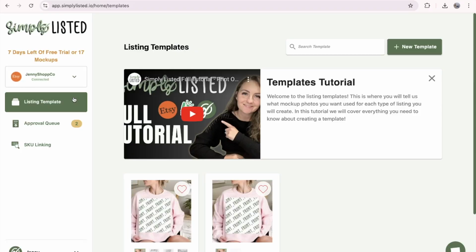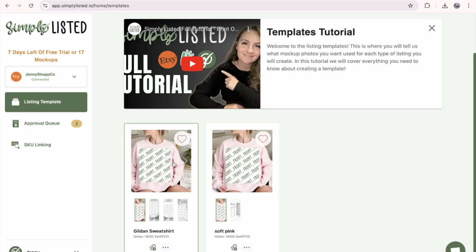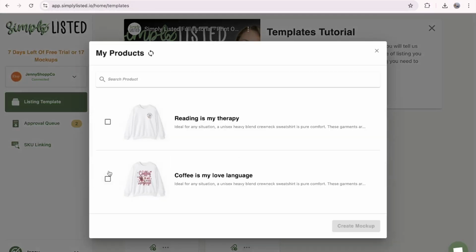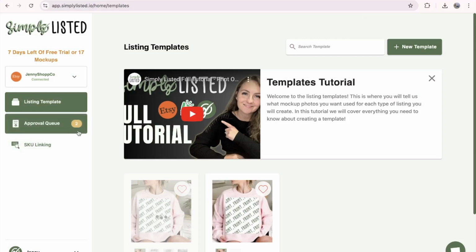I'm about to hit my stopwatch so I can time how long it takes me to do this. So I'm starting it right now. All right, so we're in Simply Listed. Here is the template that I'm going to use to put my design on. I'm clicking that. I'm choosing my design. Create mockup, and we're going to see this turn to 3 in just a moment. That will mean that it is complete.